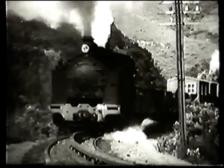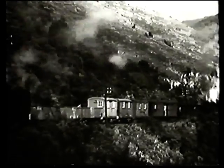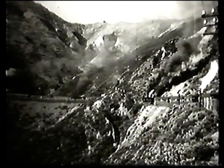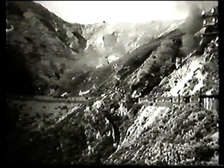An oddity were the 0-4-2 H-class Fell locomotives, which were purpose-built for the famous Rimutaka incline section. Steam, as motive power, wasn't confined to locomotives, as can be seen with this Kitson steam tram.